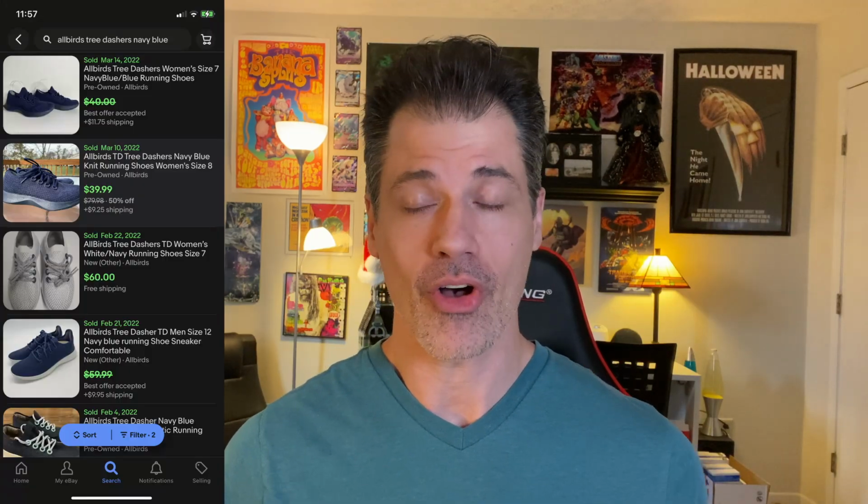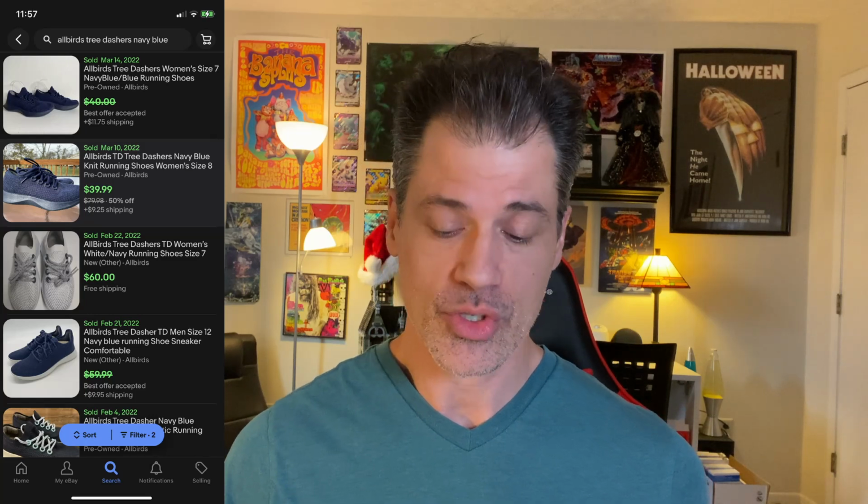I think maybe I sourced them at the bins. I can't remember. They could have come from the bins, but I think they came from a store. Anyway, great sale. Allbirds, good brand to look for right now, sort of an emerging brand.